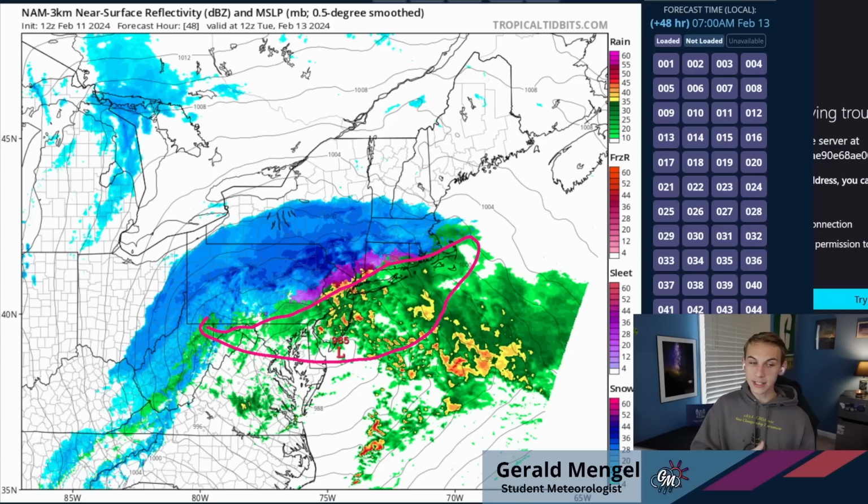Areas to the north of there, though, places like Scranton, Binghamton, Albany, Worcester, if that's how you say it, or, whatever. If you're from Massachusetts, you know what I mean. Sorry, I'm from South Carolina, so I'm going to butcher the name. So, again, sorry, but you get the point.